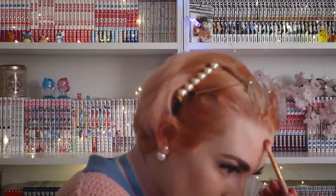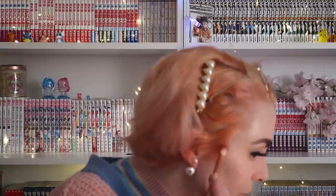As you know, I don't do contouring, I don't do blush. I can't do it to save myself, to be honest, I just don't bother. Just here on the lip again, just blend that in. Yeah. Like that.